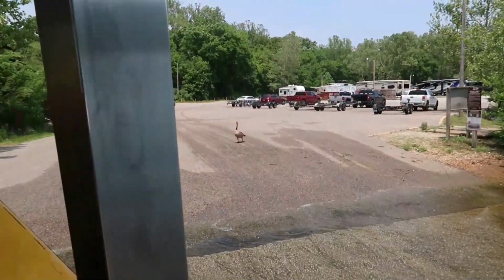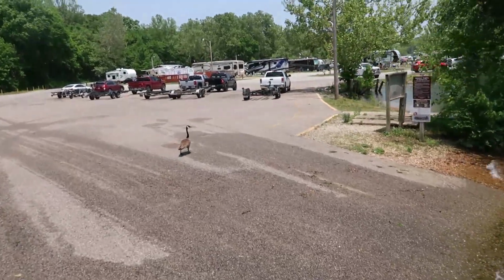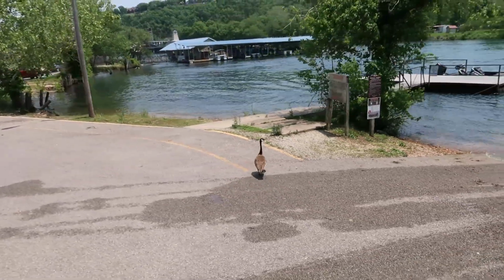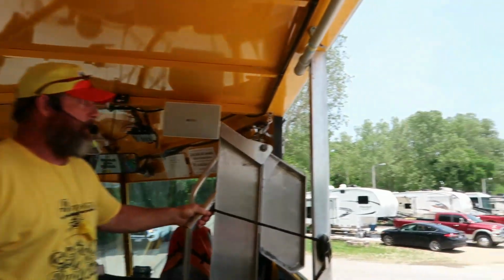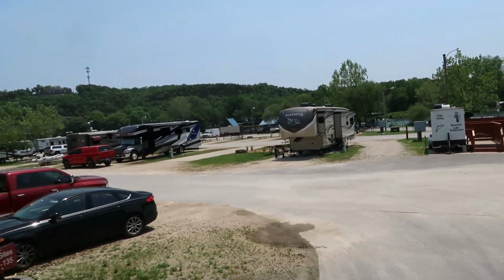The geese need to get out of the way, though. They're saying, hey, this is my spot. There we go. You may have some back, sir, Goose. There you go. Thank you, Goose. And look at that. Look at that set up there. The Accolade. Woo-hoo!